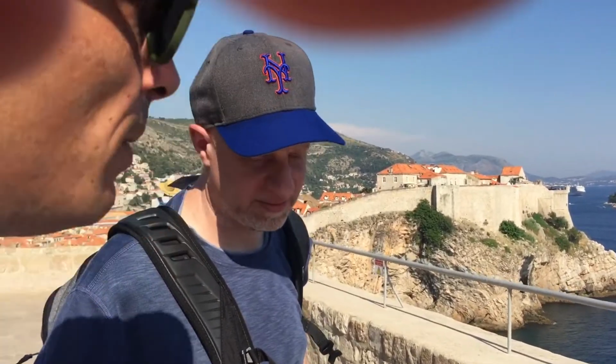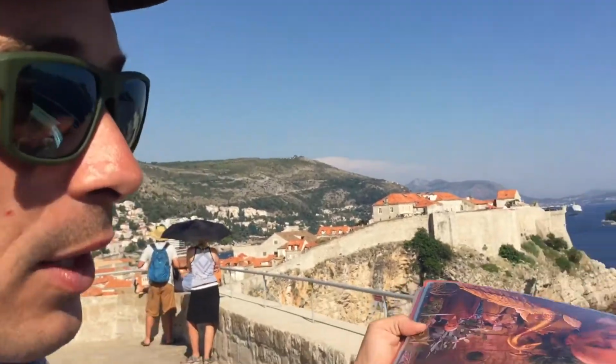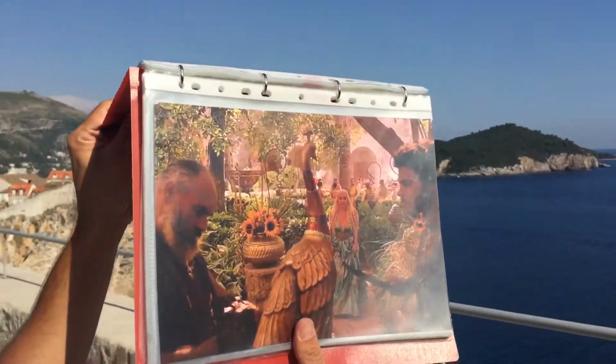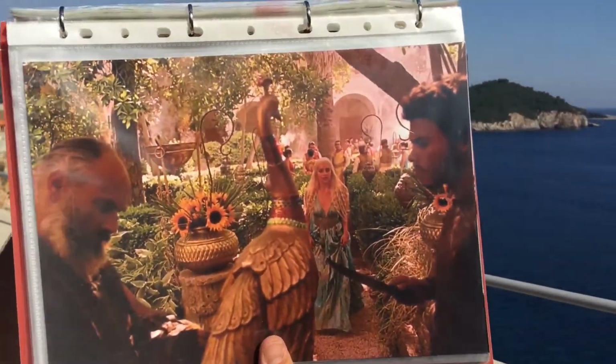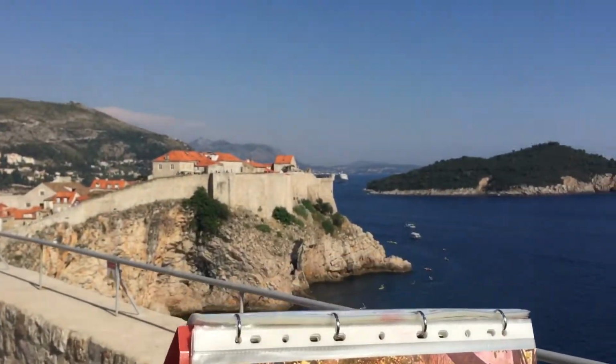The island was used to film the greatest city that ever was, and the greatest city that will ever be, the city of Qarth. Wow. Yeah, that's Qarth. They used Lokrum because its vegetation resembles half tropical and subtropical vegetation.